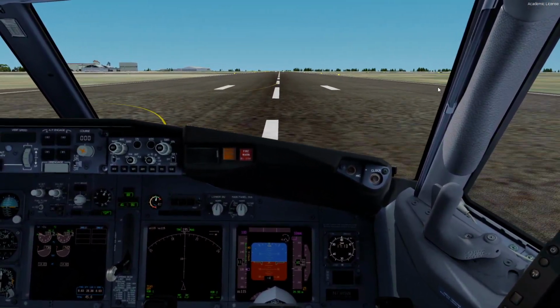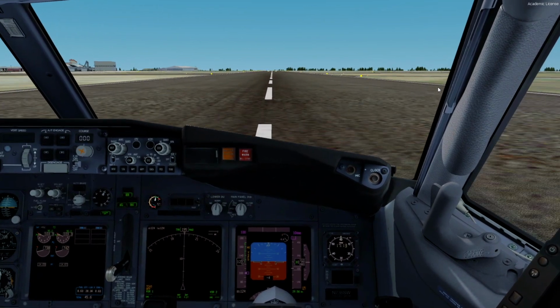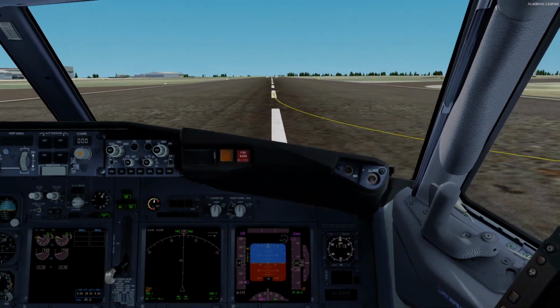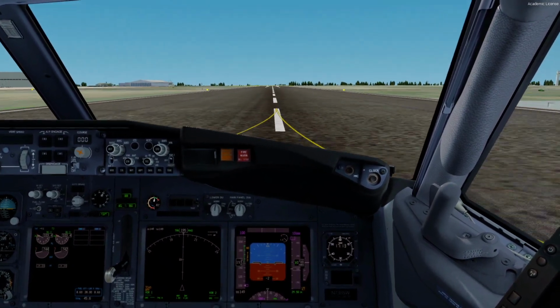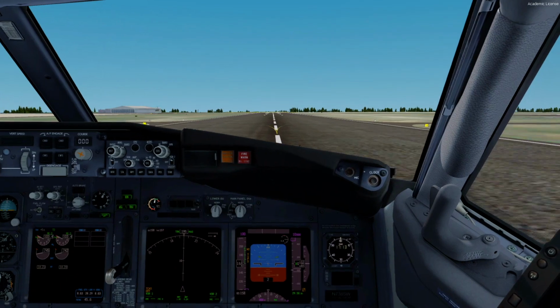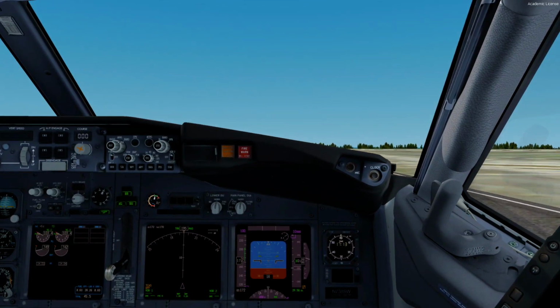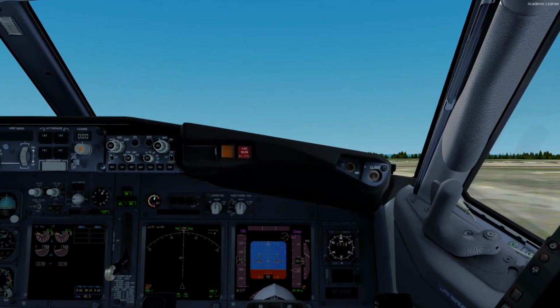Take off about one. Oh, and this noise as well. Have your nose wheel noise against the runway. Rotate. If I can, just pitch up the nose with the trim. Lovely. Okay, gear up.